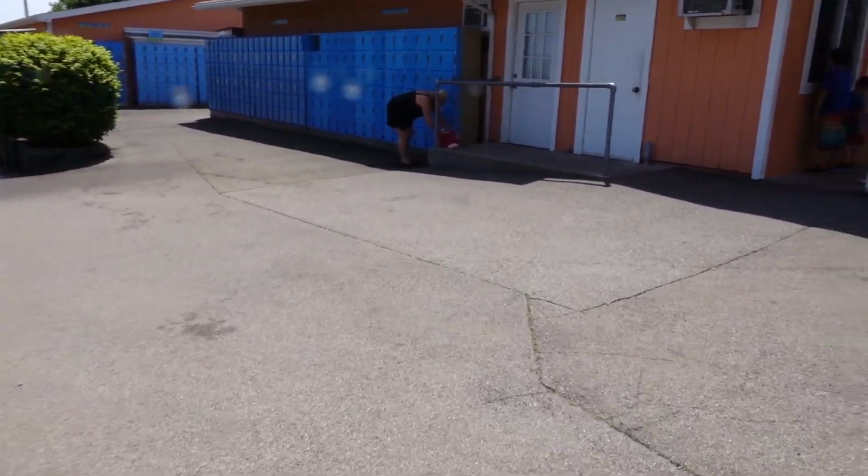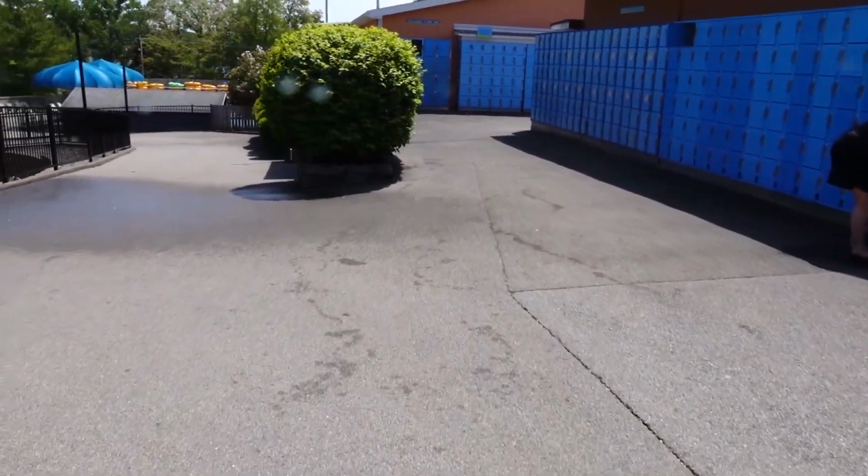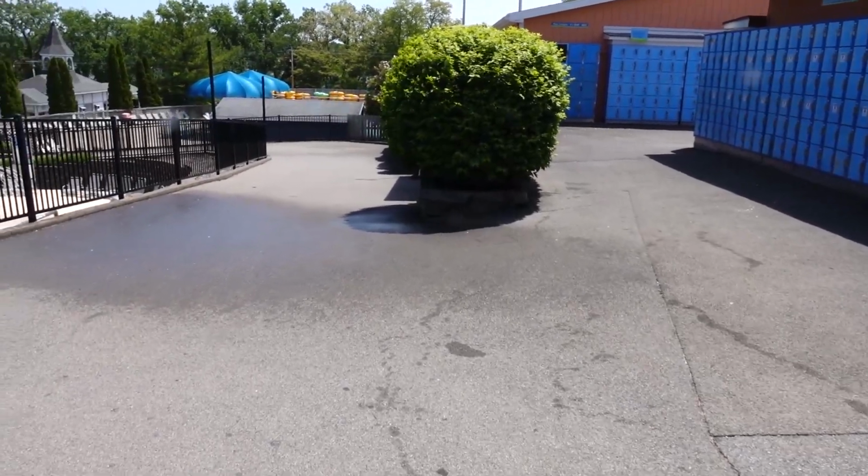It looks like there's something else down here. I want to go see what it is, and then I'll turn my camera back on because I'm going to hide my camera from this water. So be right back.